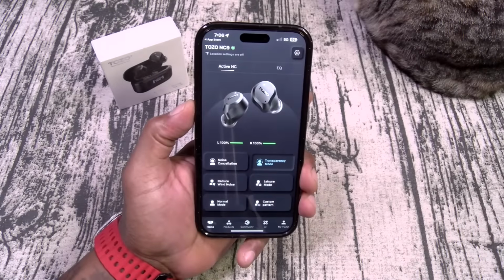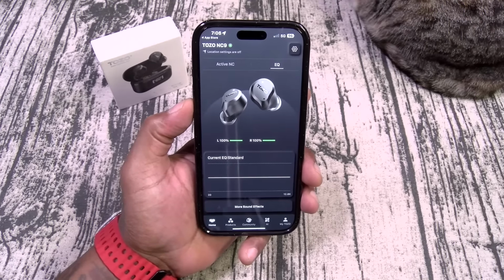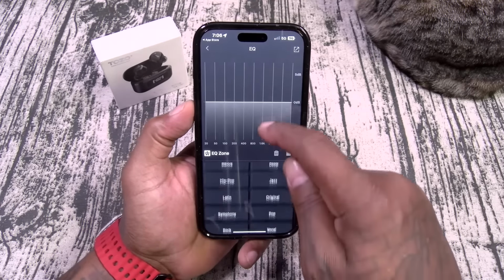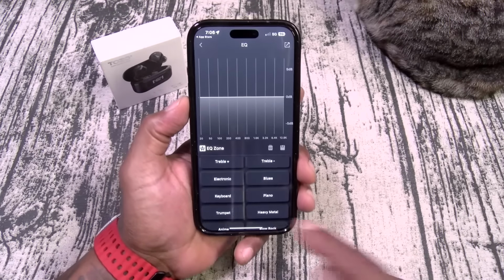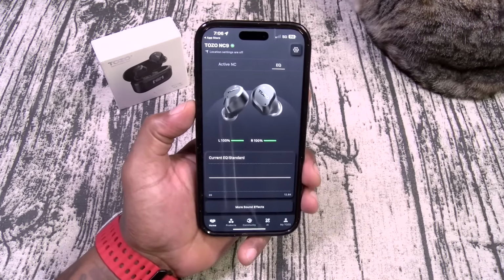Oh, one more thing I forgot to mention with the app. The EQ. Okay, so you got a fully functional EQ. Now, if I want to, I got all of the different bands. And look at all of the different presets. So, we got standard, bass plus, bass minus, pop, vocal, treble. Bunch of different preset EQs, and you could save them.